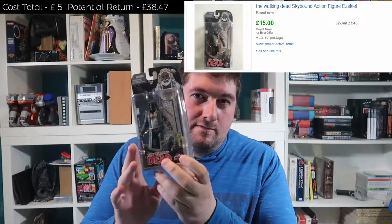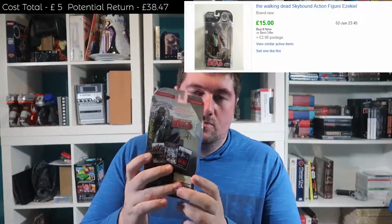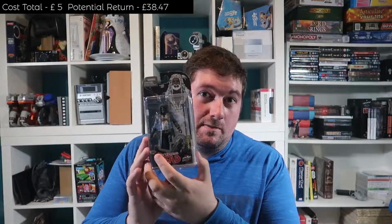Walking Dead Ezekiel figure, Skybound exclusive, seem to be selling for about 15. I've undercut them at 14.50, something like that. So that should go pretty quick. Obviously, if people want it, I only paid £2 for that.